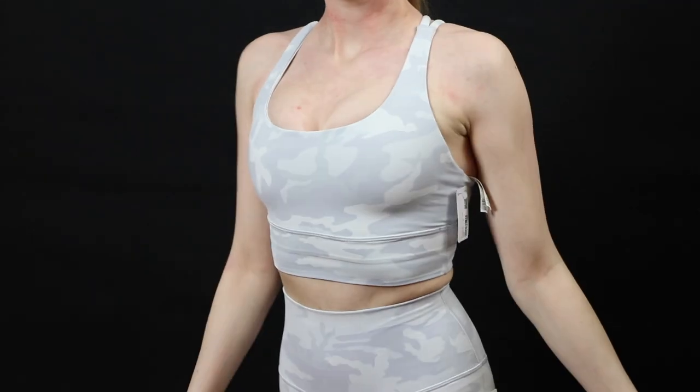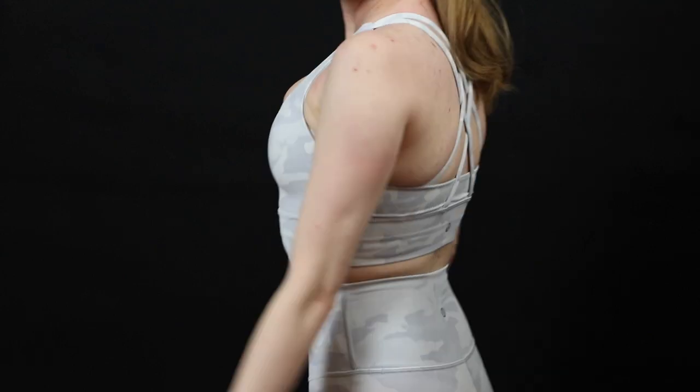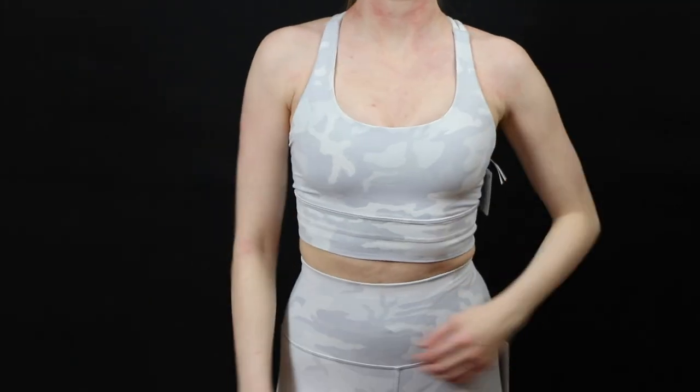And then I went ahead and got the matching Energy Longline bra in the same pattern, which I just call white camo. I own this bra in a few different colors, and I actually ended up getting this in a size 8. Trying it on, it did not fit. It had a huge gap in the back, so I was like, okay, go down to a 6 because I know a 4 is too tight, and the 6 actually ended up fitting perfectly for my rib cage. And again, not too constricting.